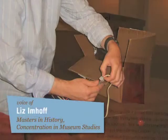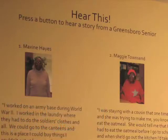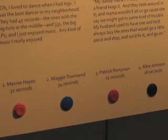It's important to preserve these seniors' voices because their history is not part of the larger academic history. It's important to let the public know that these senior stories are important as well as their own stories. A lot of the people we talked to had never been asked for their stories before, and they had never been told that their stories were important.